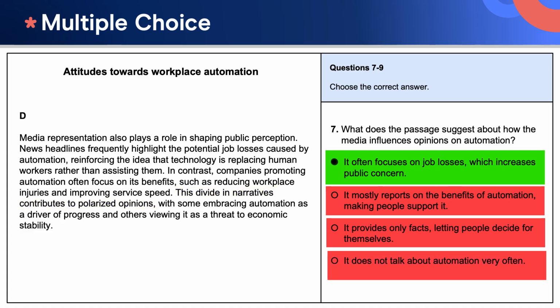And the final option is also incorrect because it says it does not talk about automation very often, whereas the passage mentions that news headlines frequently highlight potential job losses caused by automation. So even though it might look like a few of the options could be correct, there's only one correct answer. You can see that reading the question and the options carefully is very important.